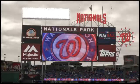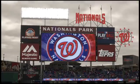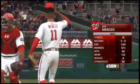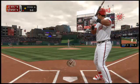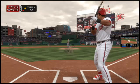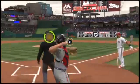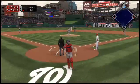Time now for baseball on the show. We're live at Nationals Park here in Washington, D.C. Tonight, Jay Merced gets the ball for Washington in this one. Dan, any thoughts? Hey, this guy's had a solid year up to this point. It's not an easy thing to do in baseball this year with all the high-scoring games. But this guy has an ERA of 3, and that's saying something. And he's into second safely with a stolen base.